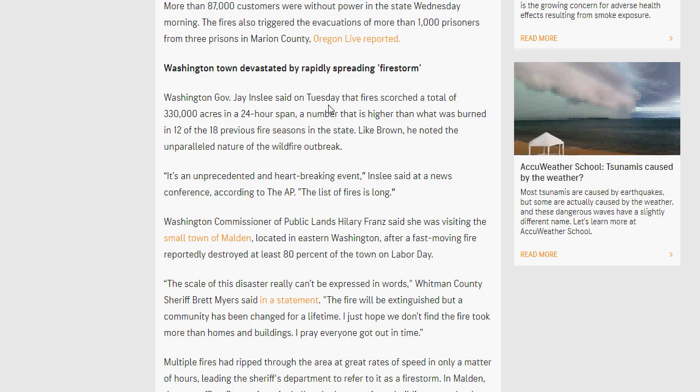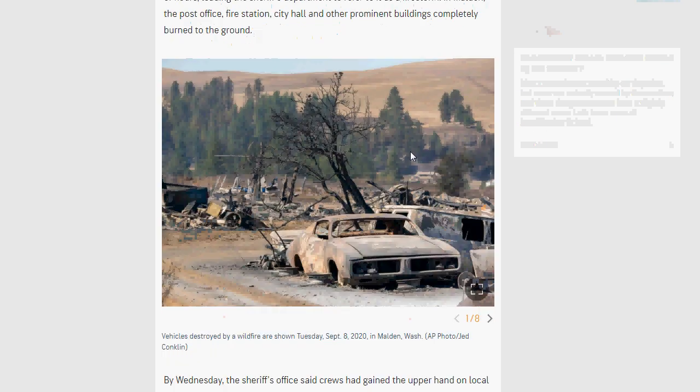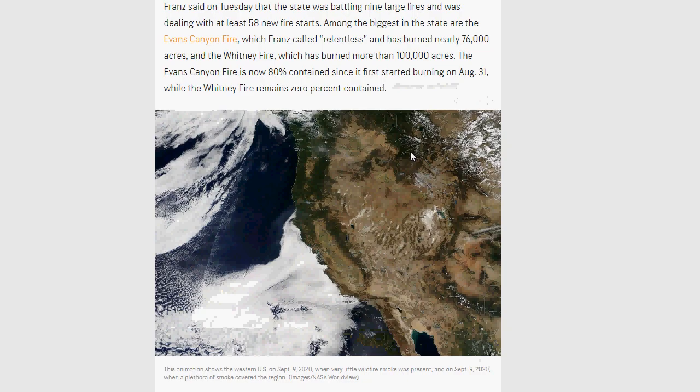A town in Washington state said Tuesday, fire scorched 330,000 acres in a 24-hour span, a number that is higher than what was burned in 12 of the 18 fire seasons in the state. Like Brown, he noted the unparalleled nature of the wildfire outbreak, and those are two governors that realize the importance and the devastation that climate change is causing.